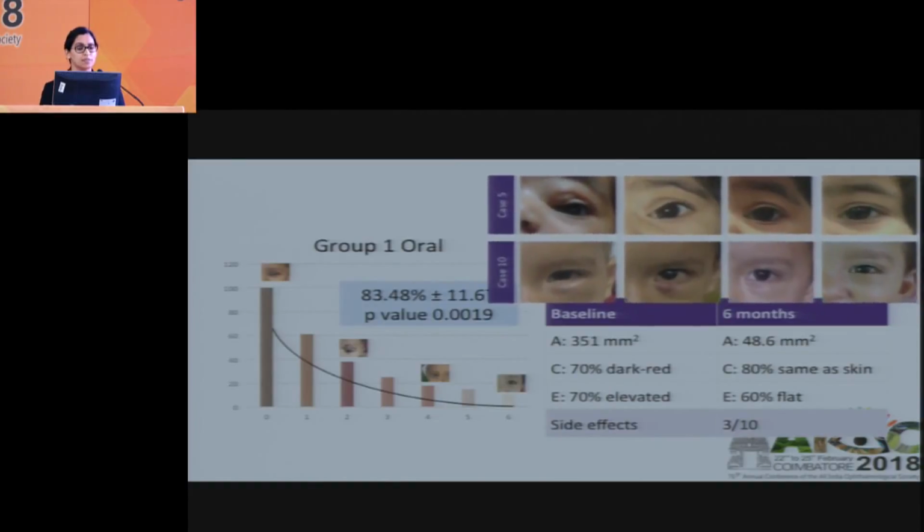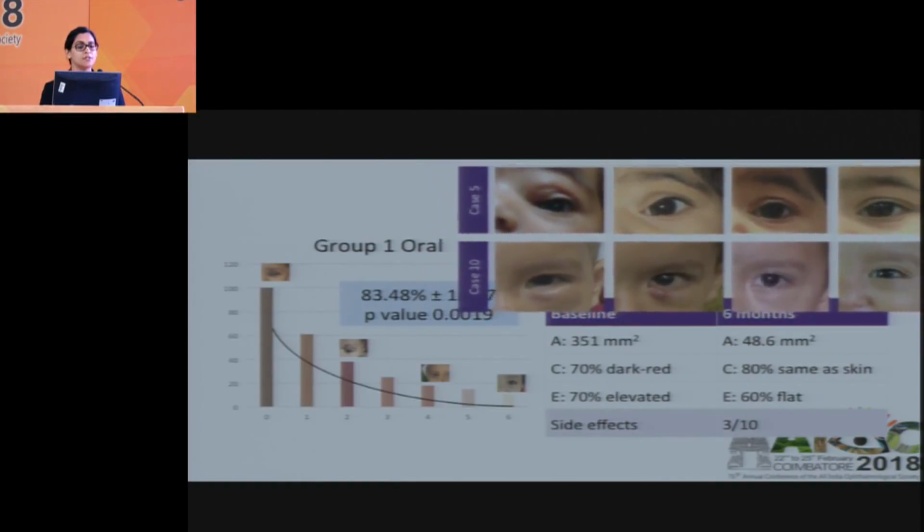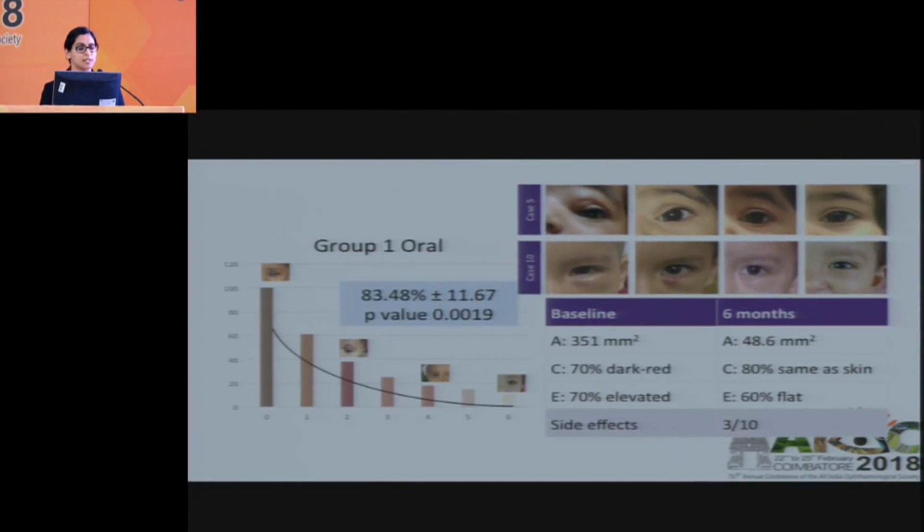Coming to the first group, that is the oral propranolol, there was a greater than 80% reduction in the surface area at the end of 6 months with significant improvement in color as well as elevation. These are the serial follow-ups of case 5 and case 10. 3 patients reported side effects in the form of poor feeding and lethargy. However, these were not significant enough to warrant any discontinuation of treatment.